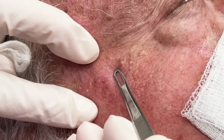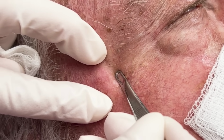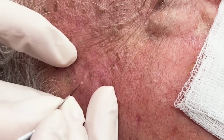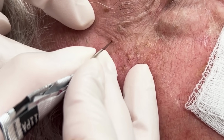Do that one again. The first one came out so nice and teased us. Sometimes because they haven't really been softened up with a little Retin-A or retinol, they're a little harder to squeeze out. But we'll get the hang of it here.